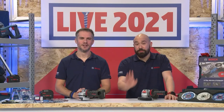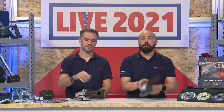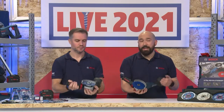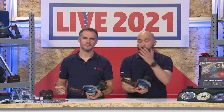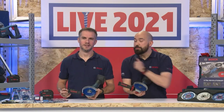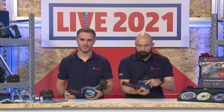Okay, guys, you're going to enjoy this one. The next innovation we're going to talk about is Bosch X-Lock. Okay, so X-Lock, we invented this in 2019 as a quick release system for all kinds of small angle grinder accessories. So you're probably familiar with the traditional spanner and nut job. Spindle lock. Yeah, exactly. Compared to the X-Lock system.